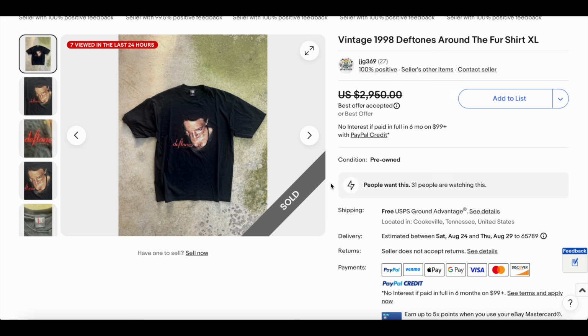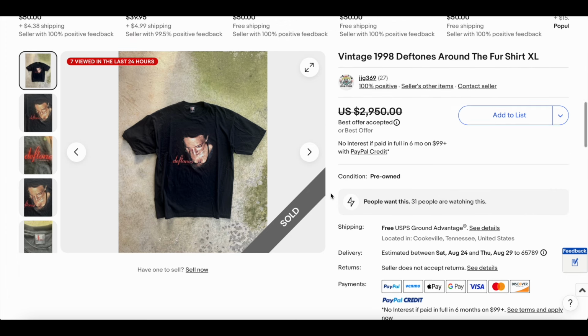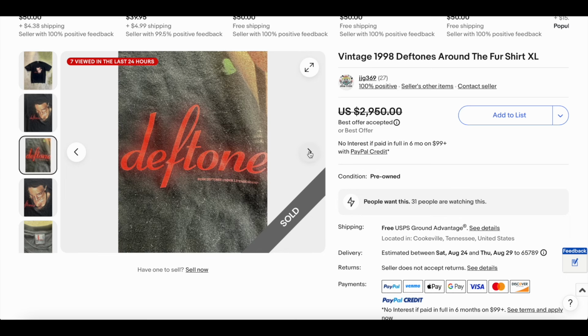Then at number two, yep, it's the Deftones Around the Fur. We're going to have some conversations about Deftones tees. Probably going to do a special on them and try to do a little bit of a deep dive here. And these t-shirts just keep going for crazy amounts of money. I get it. Deftones are kind of back in style here.